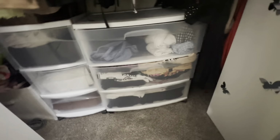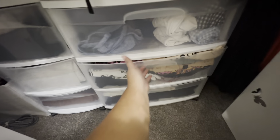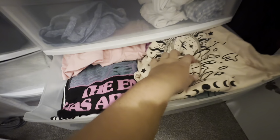And then what I did here is I moved over my workout stuff. So up top here, I have my sports bras and stuff. I have some that are in the laundry, so it's not full. And I might reconfigure this. I really don't know. This is graphic tees. I have travel ones back here, my band ones here, my regular ones here, and the ones in the back that you can't see are from school.